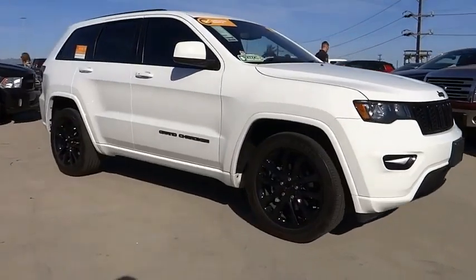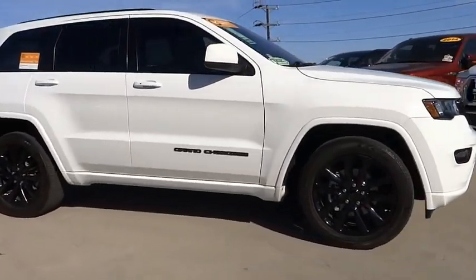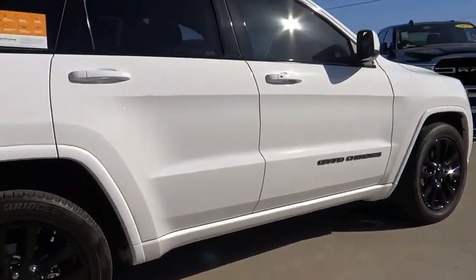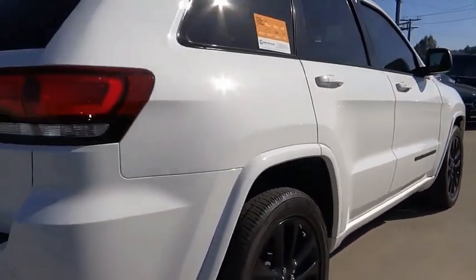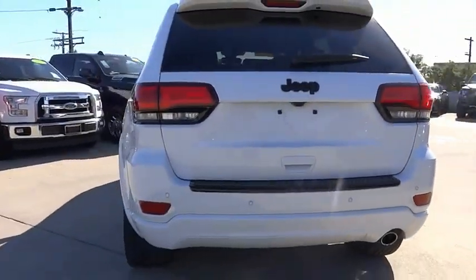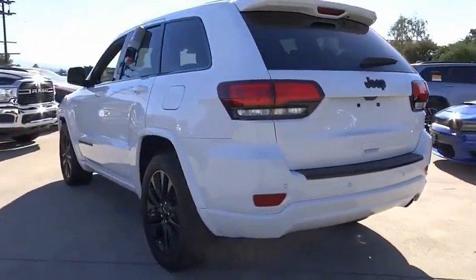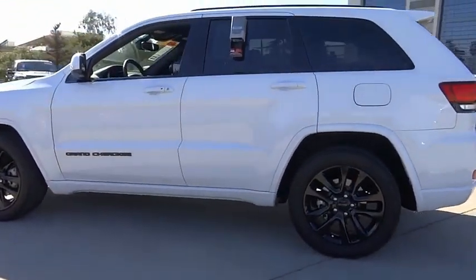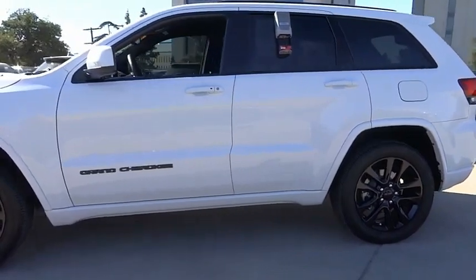Stop by and take a look at the 2018 Grand Cherokee. The Jeep Grand Cherokee offers superior off-road capability comparable to that of the upscale Land Rover LR3. This makes the Grand Cherokee a fine choice for families who venture off-road or vacation in the mountains or other remote areas. This vehicle has less than 30,000 miles.